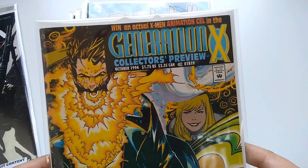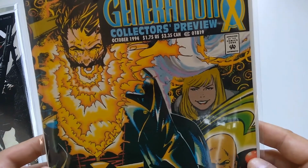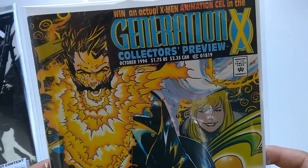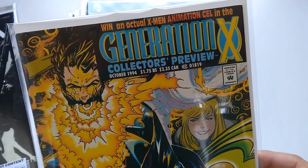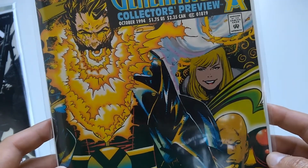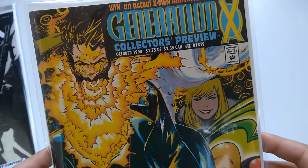A Blast from the Past, Generation X Collector's Preview. This is from October 1994. This is some early Bachalo art. He was the co-creator, after all, of Generation X. Win an actual X-Men animation cell in the Collector's Preview. So this is, I think, a wraparound cover, and it's like a source book and a preview for the new Generation X comic coming out.